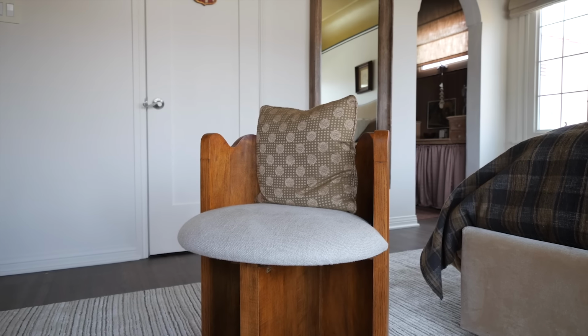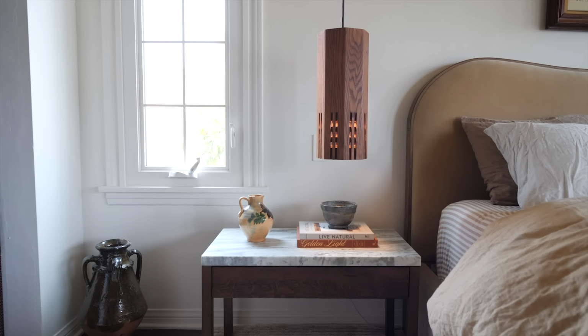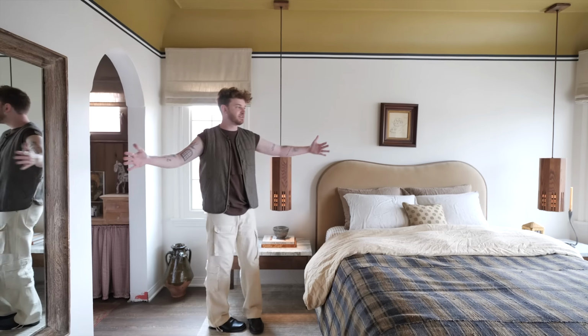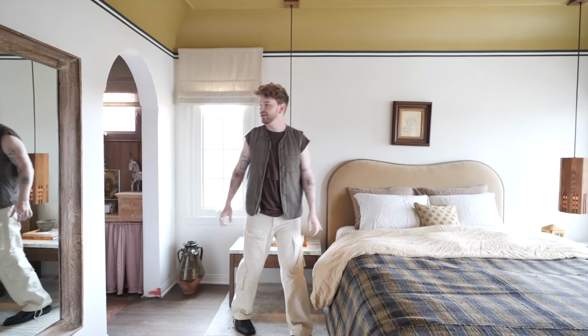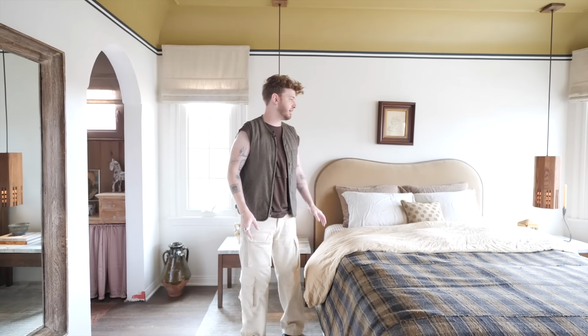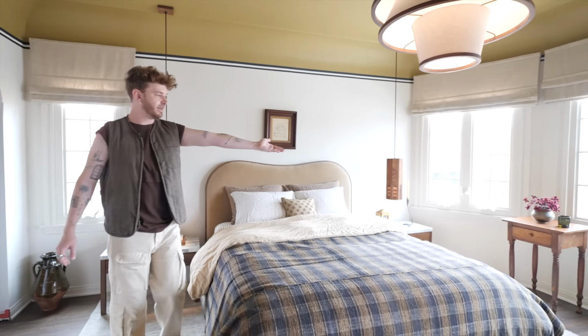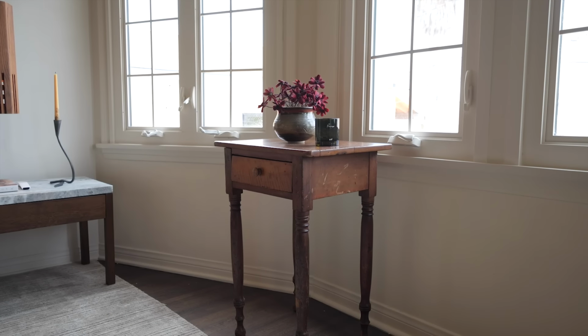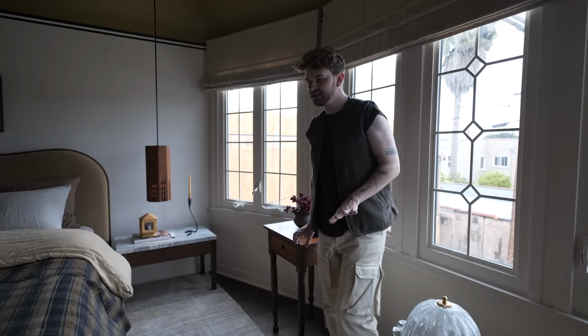And I actually found these pendant lights on Facebook Marketplace for $30. The lady just threw them in a box and sent them here. They arrived in a box this big, and there are 2 pendant lights in the box, but you get what you pay for, you know? So they were $35, and my nightstands are from CB2, a little vintage table over here just for the time being. I don't know what I want to add over here yet, so I just added this furniture piece.